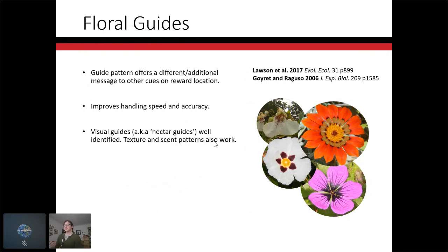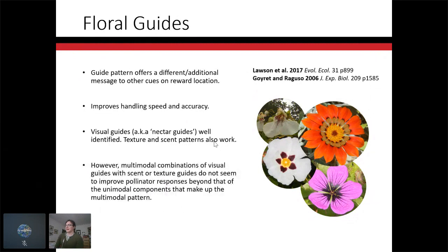Visual guides, sometimes called nectar guides, are quite well established and well studied. But additional modalities like texture and scent have also been found to work as floral guides when those patterns correspond with the reward location. When you combine different modalities together in a pattern that corresponds with reward location, it has been found that the guide functionality of these patterns is not improved by additional modalities. That is, when visual patterns and scent patterns correspond with reward location, flower handling and accuracy haven't been improved beyond that of the best performing pattern that makes up that multimodal pattern. In this case, that would be the visual pattern.